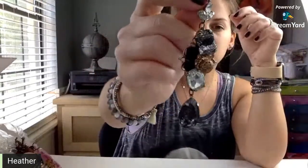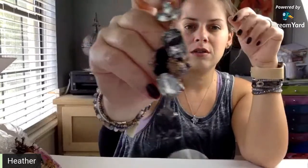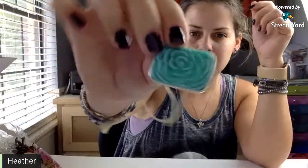Just a dangle chandelier, I don't know, not chandelier, but a chunky earring. Okay, just a little black ball. I don't see the other one. Yeah, that's a broken bracelet, I bet.